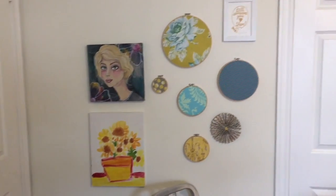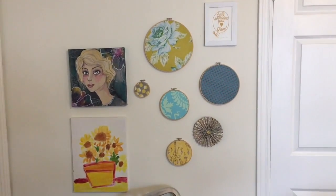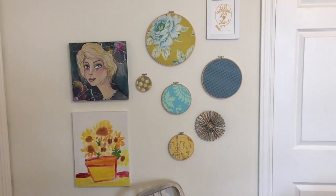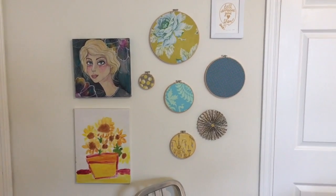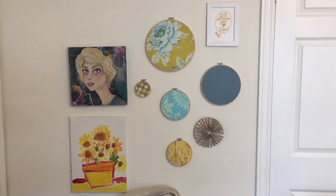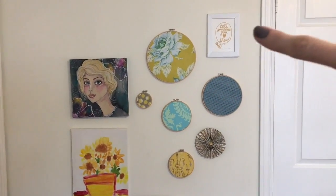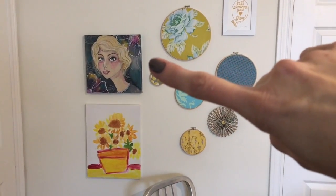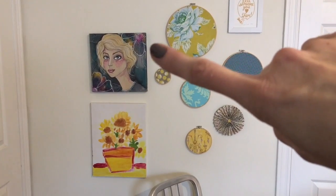Over by the door, I have a little arrangement of embroidery hoops with fabric, which I had seen many years ago at Pearl Soho. So I have implemented that here. A cute little print up here from Etsy. This is a watercolor on wood that I did for a class that I was taking.